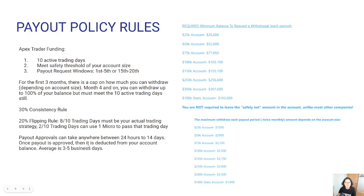For payout approvals, they can take anywhere between 24 hours to 14 days, given when you submit your payout request versus when you actually get the money in your account. It's anywhere between this time.